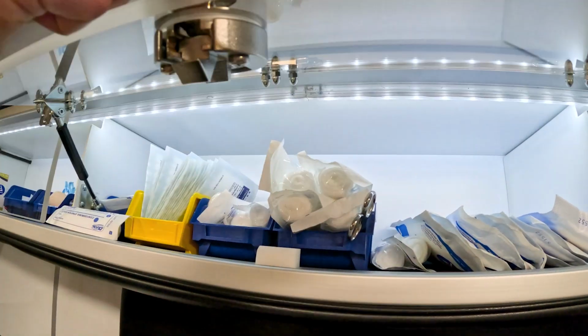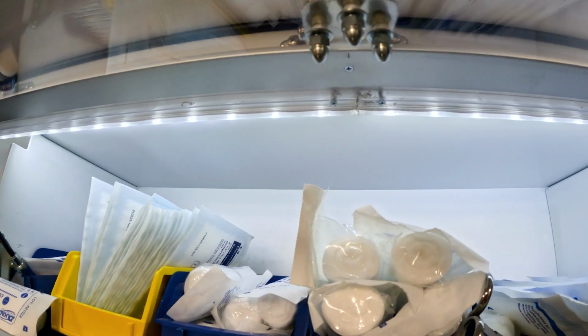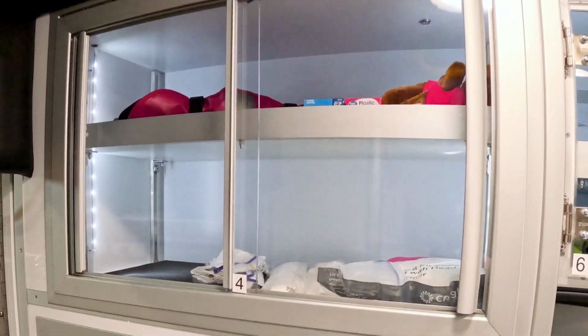Another key feature with this ambulance is the lighting. The lighting up above gives us access to be able to see in each compartment.